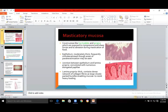Masticatory mucosa covers areas like the hard palate and gingiva. Okay, what does it cover? It covers the hard palate and gingiva, which resist compressive and shear forces and abrasion during mastication of food.